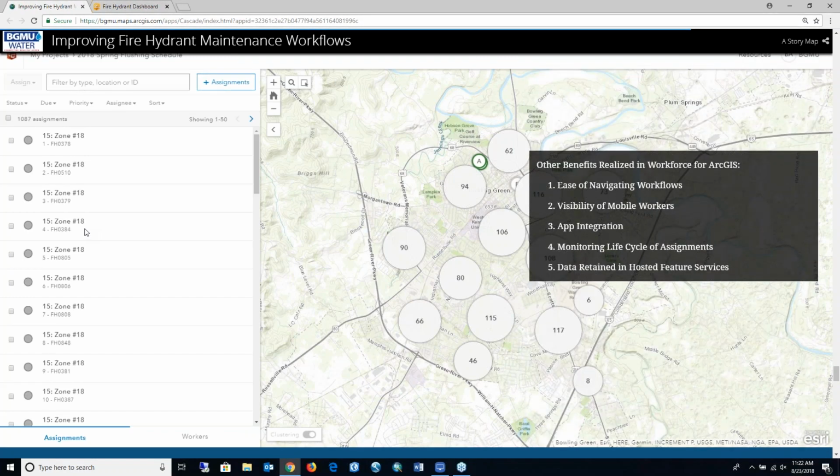And some of the other benefits we realized just with Workforce itself, there's this ease of navigating the workflows, and the assignments are listed all out in front of you. And you can see who's been assigned what. And as I said before, there's that visibility of the mobile workers in the field. And then there's the ease of the app integration. So with the click of a button, I was able to link our Workforce program directly to our Collector map for data entry. And we can also monitor the life cycle of the assignments from cradle to grave. Also, that data from the assignments is retained in hosted feature services, so we can easily consume that in other places, such as the dashboard.